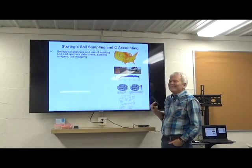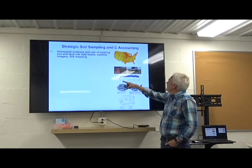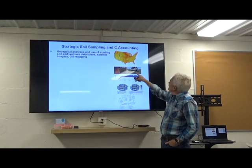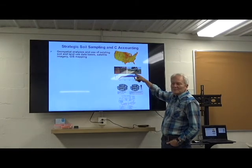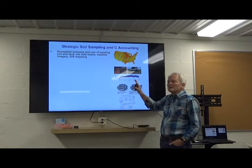I showed that picture yesterday. Oh, did they? Oh, fair. Sorry to say that. Did they talk about the VNIR on-the-go apparatus? So this is the visible near infrared. Yeah, Stonehouse did that.